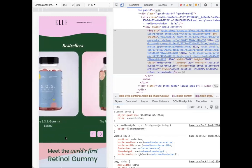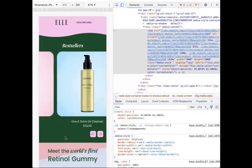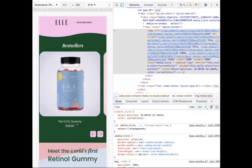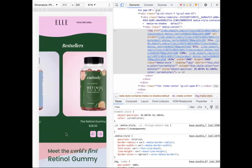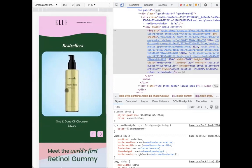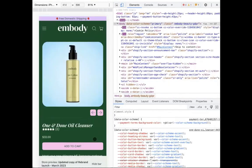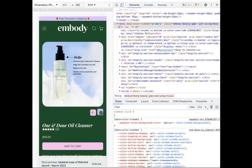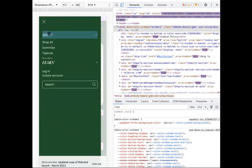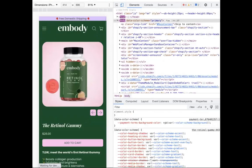So I would first off turn that off. And then maybe add a little more detail on each of these as to what they're doing, what they're best for. Like SOS gummy, and then maybe state a key benefit of it. Or our retinol gummy is our best seller. That's the one that we put the most love into. Yeah, let's do this. We'll go there. Yeah.